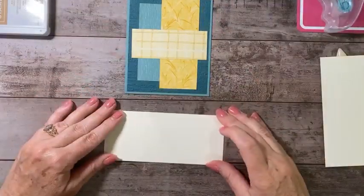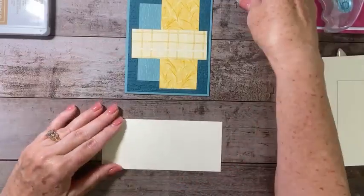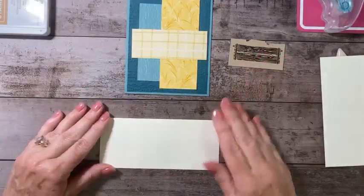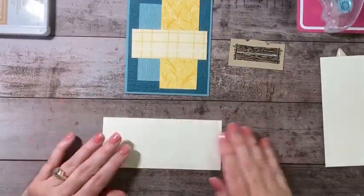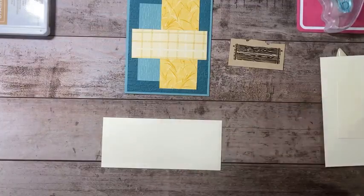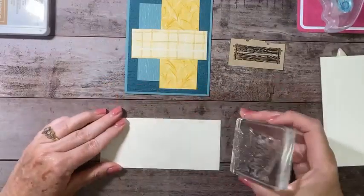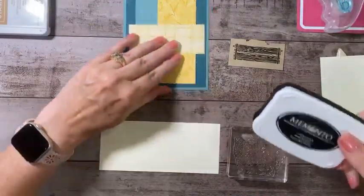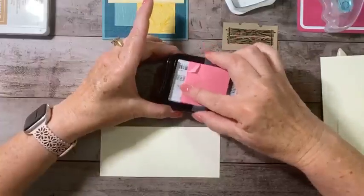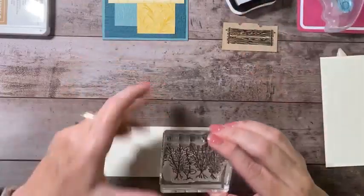Now, with our Very Vanilla, we needed one more scrap of this little one, but I've already cut it out, so it doesn't matter. You need to have a scrap big enough for this and a very small little tag. So we're going to take this, and we're going to stamp our image, which in this case we're using the herb image. And this time I am going to use the Memento black. And this is a larger stamp, so I like to take my ink pad to my stamp. Okay, and then I'm going to stamp that down.